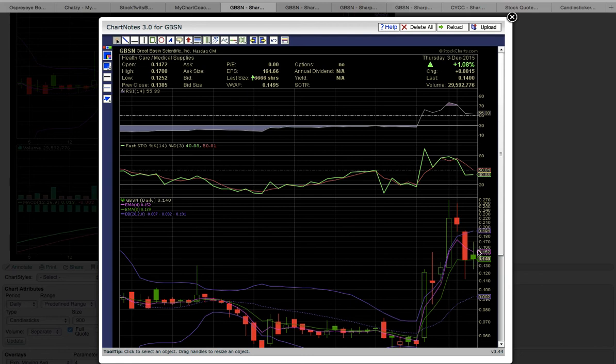And this is a spinning top, and it signals indecision. So you have the long upper wick and the long lower wick. Even though the share price was as high as 17 and as low as 12.5, the share price closed close to where it opened. So there was a real battle between the bulls and the bears.